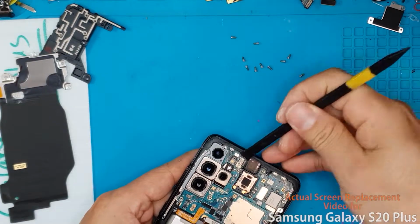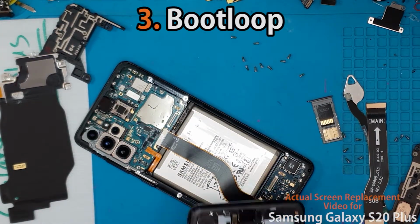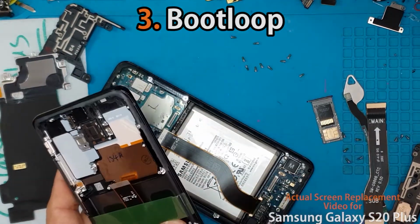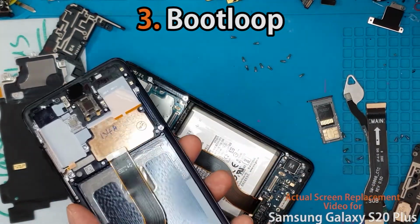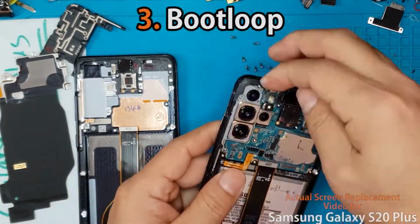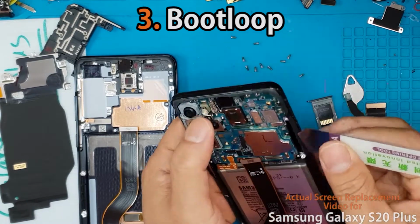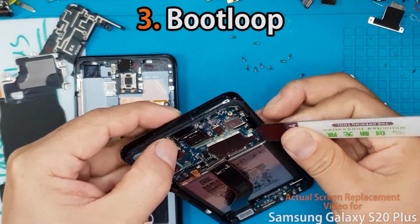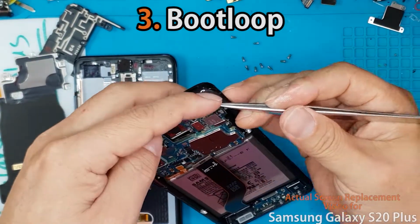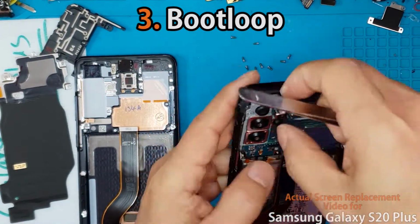Number 3, there's what we call the boot loop. This is a phenomenon that happens when your battery can't give the necessary power to boot up your device. Have you experienced that thing when you try to turn on your device and it keeps turning on and off over and over again, stuck on the manufacturer's logo, like it's not even trying to boot up? Then that's what you call a boot loop.